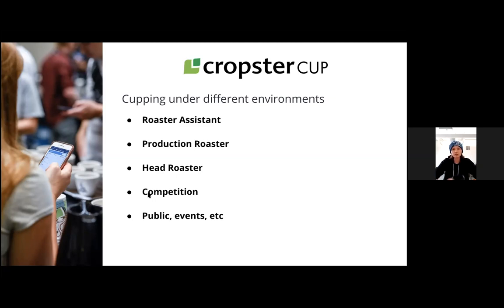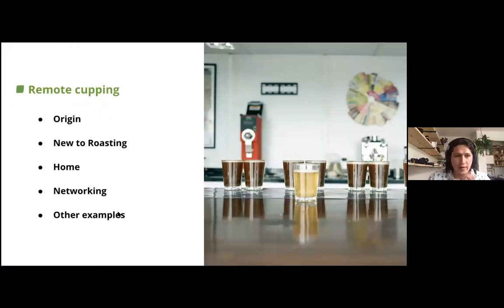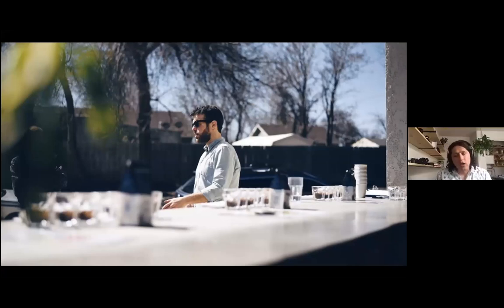coffees as well. Perfect. So I want to talk about one of the different cupping environments that was the hardest one for me. I wanted to use Kevin from Huckleberry as an example. I think there are specific people for specific cuppings, and this is a public cupping. Public cuppings are one of the hardest ones for me.